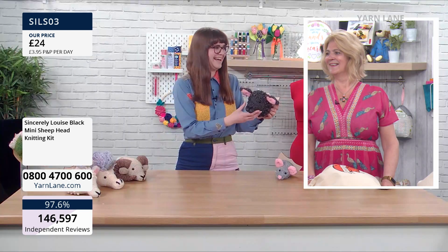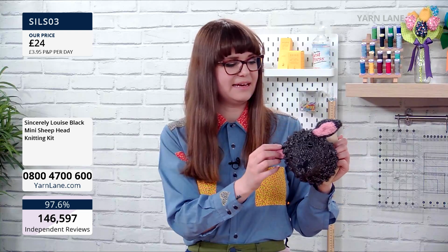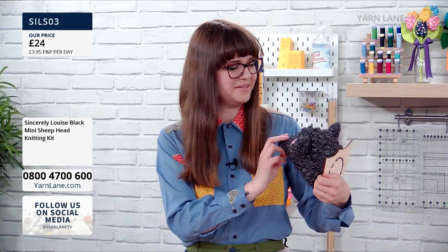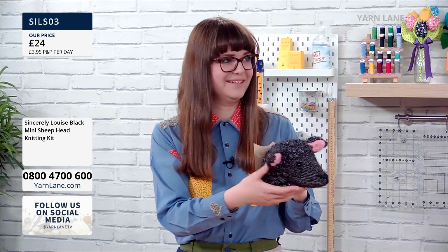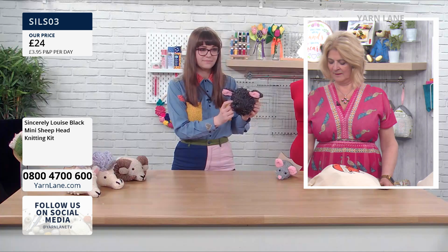I'm still not sure how to say it, but it's lovely. It's got white flecks that run through the knit, and it gives it a really lovely look. It's my new favourite yarn, so I'm using it for all of my projects now. Really lovely. So that is the black, the black sheep.